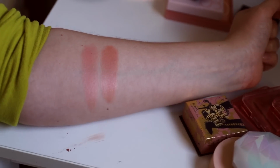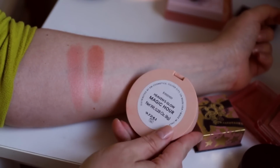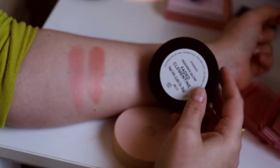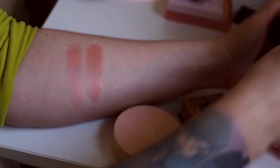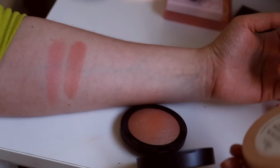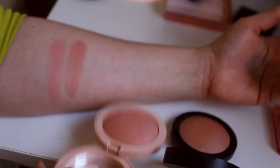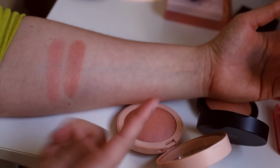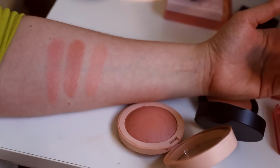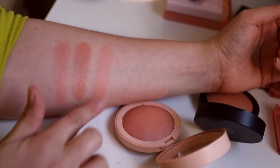That's hopeful. Another recommendation, and these are baked products as well. These are by M Cosmetics. I've got the Heaven's Glow Magic Hour, and I also have Heaven's Glow Faded Clementine. Now, Faded Clementine is a very sort of orangey tone, whereas Magic Hour is a little bit more pink. So we might have some luck here. That light, airy, sort of powdery finish, which I like, and very similar color. Doesn't have the shine to it though. You can see this is more like a satin blush.